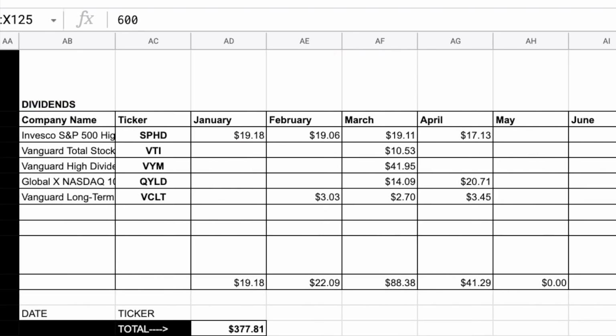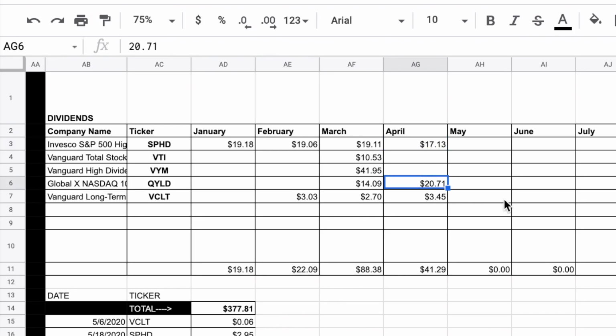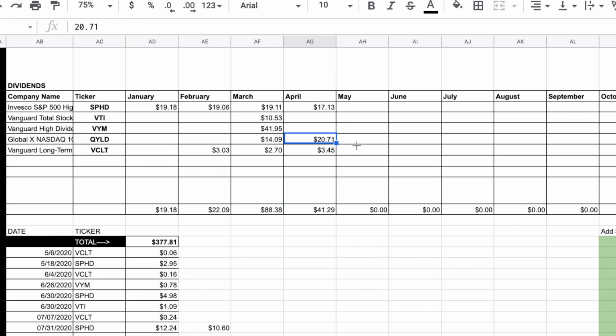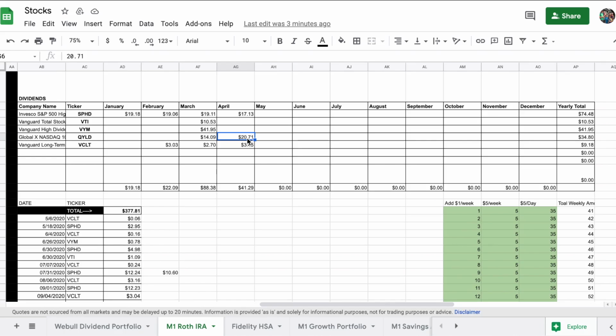As far as dividends received, we received $17.13 from SPHD, $20.71 from QYLD, and $3.45 from VCLT, for a total of $41.29. We're getting pretty close to being able to buy some more shares every time we get paid. The goal by the end of the year is to get both SPHD and QYLD up to above $25 every time we get paid. That way, every time we get paid, we will be able to buy 1 time or 2 times a month, every month.